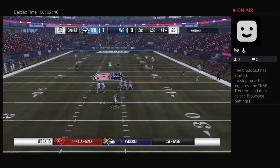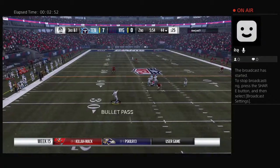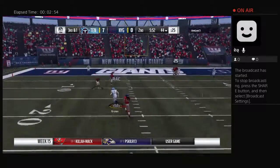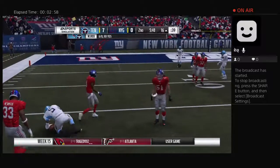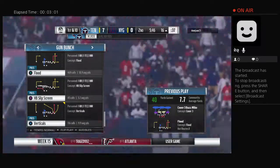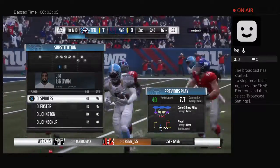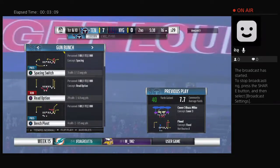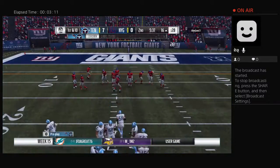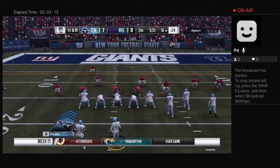On 3rd and 1, here's Vick. He's going deep for Brown. That's caught inside the 20. And he's able to get this down deep on the Giants side of the field. It's a big play there for Tennessee. And even 40 yards. So the big play means just like that, they'll operate from the red zone now on 1st down.